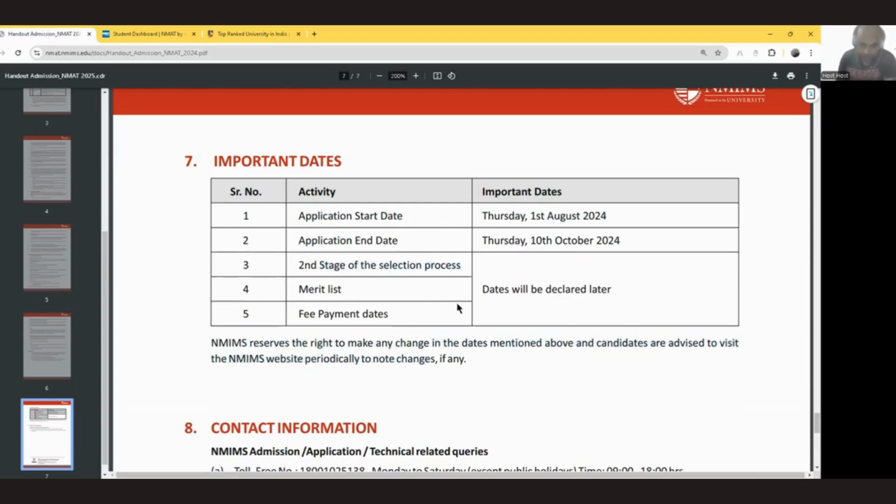Now, see, second stage of selection process, NMIMS, although they've not mentioned it in the document, usually the timeline that they follow is, in case there is no subsequent NMAT window, or even if there is, they will announce your interview date sometime around 24 to 30 January. And then interviews would happen from 3rd February up until 15th February. The interview takes place on NMIMS campus.